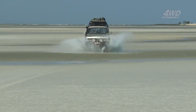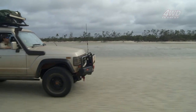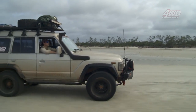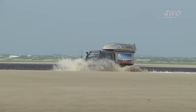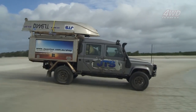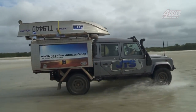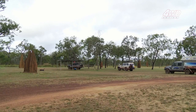Joining me on this trip is the editor of Action himself, Mr. Sean Whale. He is, of course, in his beloved 60. There is absolutely nothing that gets between that man and his four-wheel drive. Also joining us is Mr. Jamie Hazelden of Jamie's Touring Solutions. He is once again in his beast of a Land Rover Defender. It's both Sean and Jamie's first time up here, and everyone is chomping at the bit.